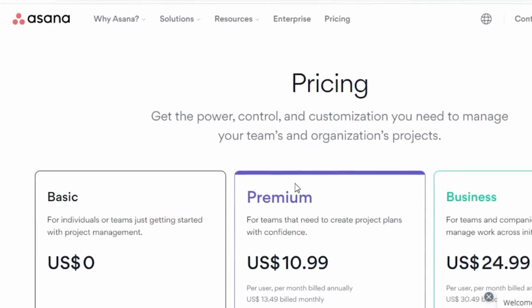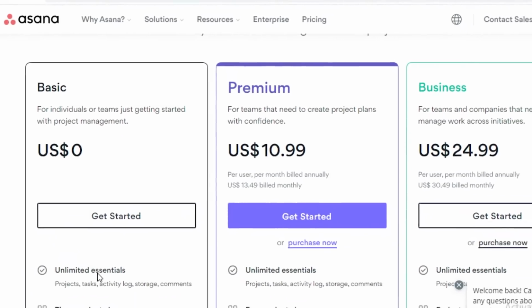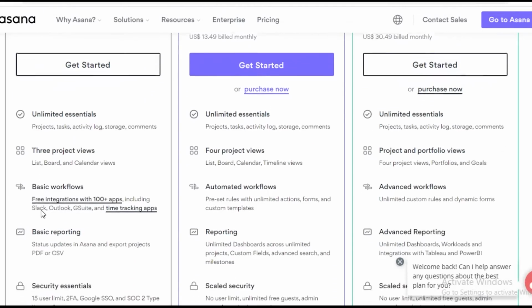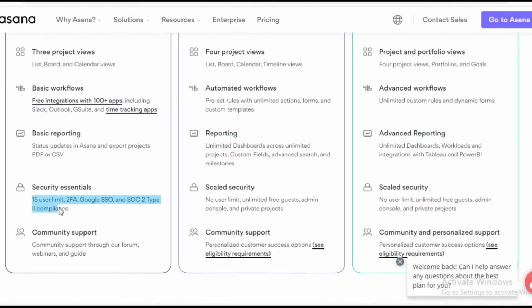Now moving on to our next project management tool, we have Asana. Now the free version of Asana provides you with unlimited essentials including projects, tasks, activity logs, storage, and comments, and then you have 3 basic project views on the free version including list, board, and calendar views. You get basic workflows like free integrations with over 100 apps and time tracking applications. You also get basic reporting and analytics, and you have a 15 user limit.